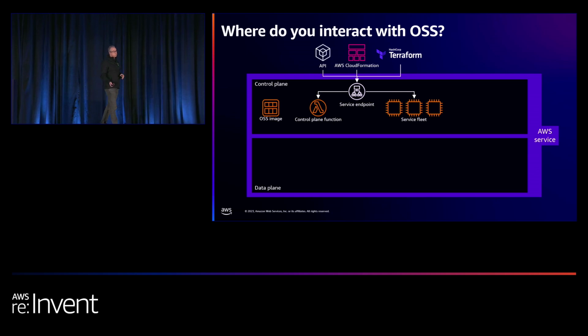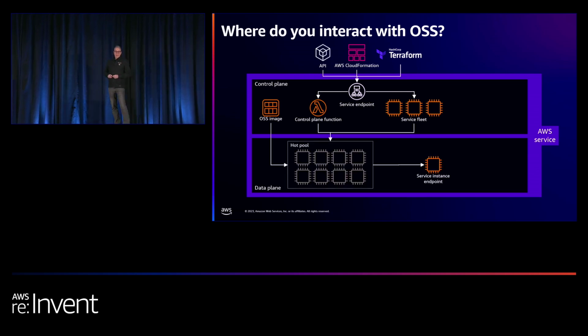And that might be additional OSS components. It might be proprietary components. And the control plane is responsible when it receives a request for taking those OSS images and applying them to a pool of capacity that is allocated within the data plane layer. And that data plane layer might be just EC2, where you tell us which VPC you want to place that capacity into, or that you want us to provision an EKS cluster or run on top of an EKS cluster that you've already provisioned.